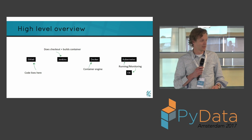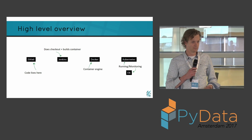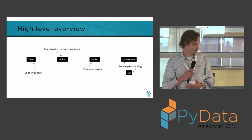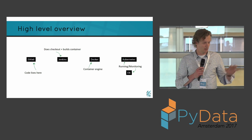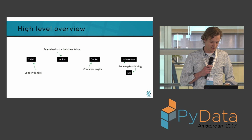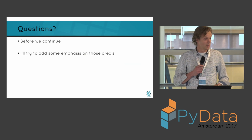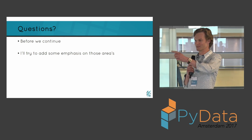So basically, I did this project at a client, and I'm going to describe the process we deployed there. And the process is like this. It's a lot of steps. It's quite complicated, but I'll mention all of those in the next few slides. But before we continue, any questions up to now? One question, yes.